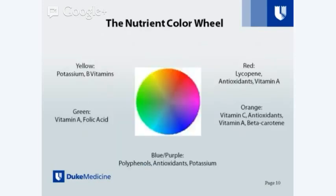The nutrient color wheel. These are the different vitamins and minerals that we all need to have in our daily diet. For example, red. The color red includes lycopene, some antioxidants, and vitamin A. Lycopene is found in tomatoes, and it would be better to eat cooked tomatoes, about half a cup twice a week, in order to get the amount of lycopene that you need to get the benefit from it.